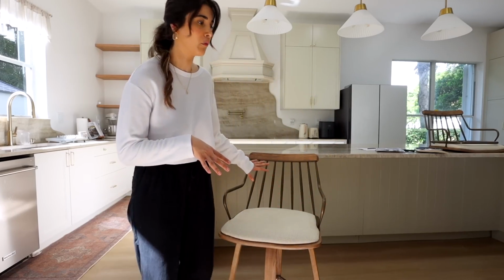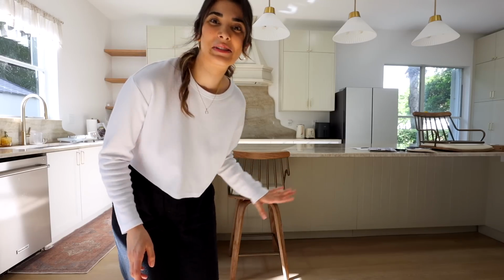I'm actually so shocked. I think it was about maybe $120 per chair, which is honestly around the price of what you would get for a counter stool at like Target or something, but these are much better quality for sure. Let me get all 4 built and then I'll show you what it's looking like.